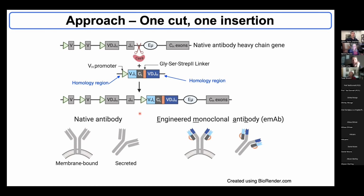Dr. Taylor? Yes. You still have the original VDJ. Is that not going to complicate things, or is that something we're moving later? That's a great question, and I get this question a lot. The hypothesis when we started is, if you look upstream of the VDJ that you're using here, there's a promoter. So is that going to drive expression? Is essentially what you're asking, right? And just get some sort of Frankenstein transcript coming out of here.